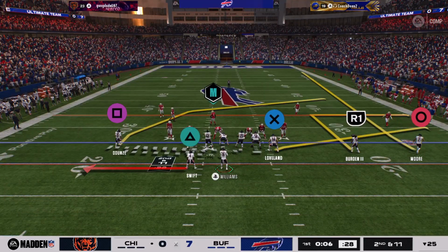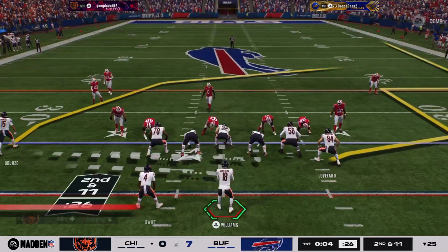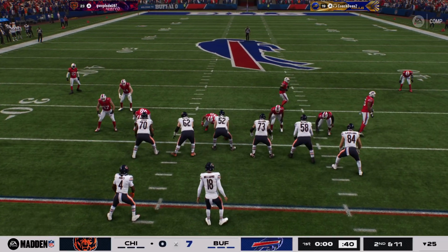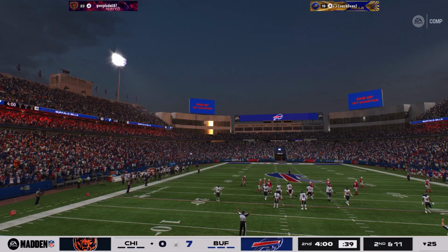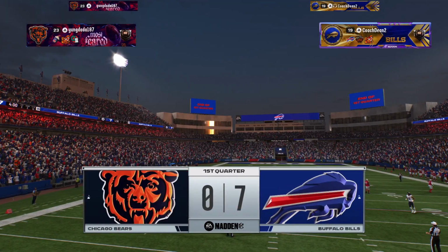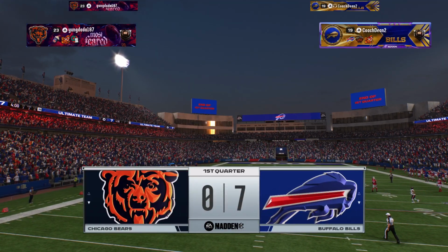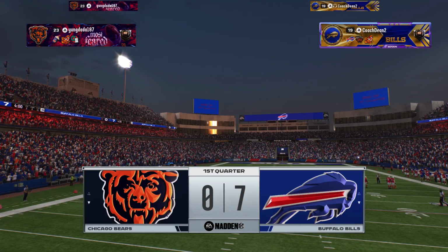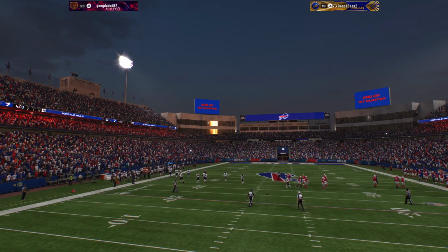Run loss of a yard to begin the drive. Here comes 2nd and 11. They won't snap it in time. That is going to be the end of the first quarter. 7-0 is our score. We'll return to Highmark Stadium in just a moment.